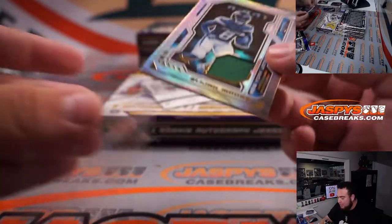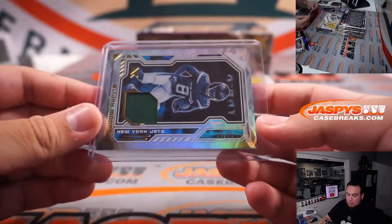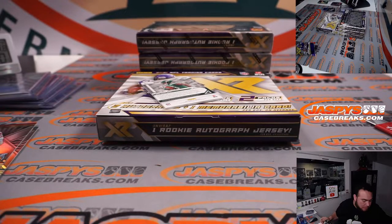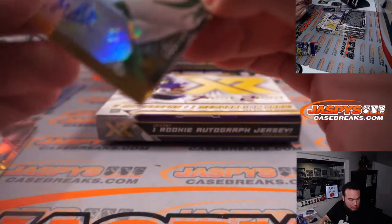We have an X-ray out of 75, Elijah Moore for the Jets. 24 to 75. Jets, 24, that's going to Adam Kupperman. And another one for the Jets, Elijah Moore. Triple relic and autograph, 59, which is Justin's spot 9.